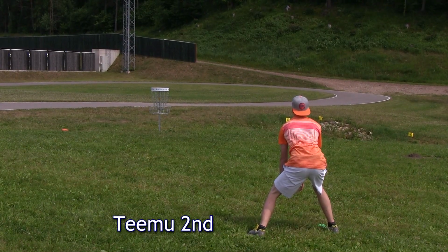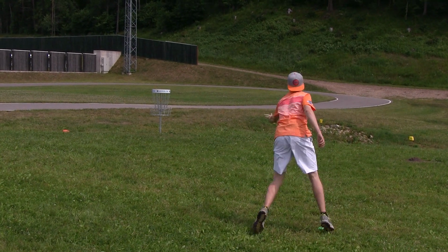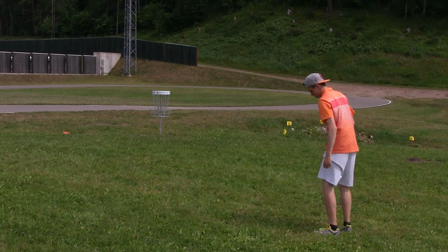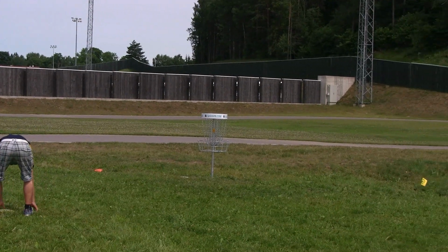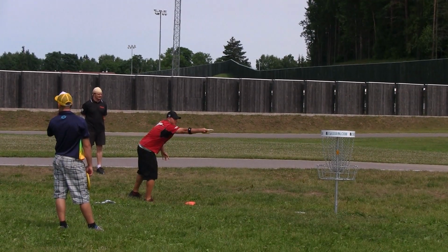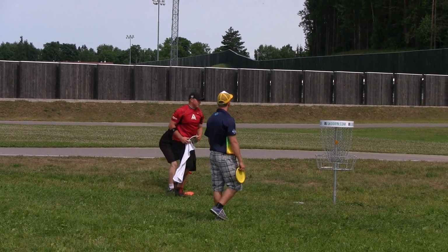And this is where Teemu Nissinen finished. This is an eagle putt. Tie Avery. Oh. Just short. That'd have been cool. He would have forced Avery to make his birdie putt. Yep. Which, well, Avery's going to make this 100% of the time, so there's that. And there's your champ.